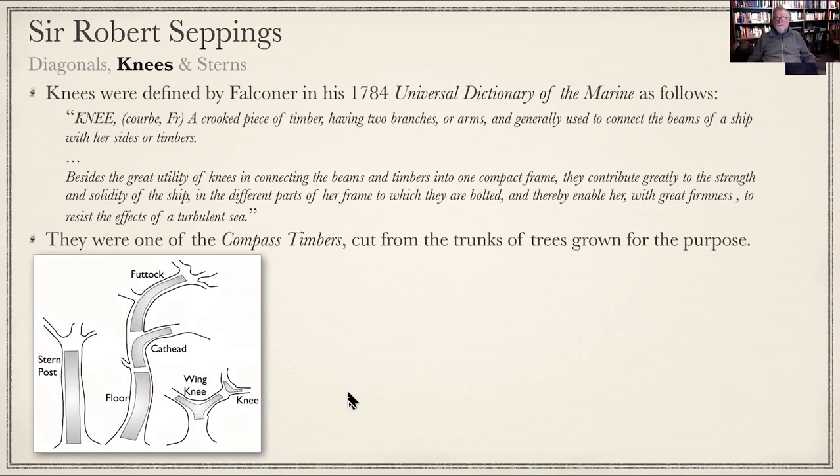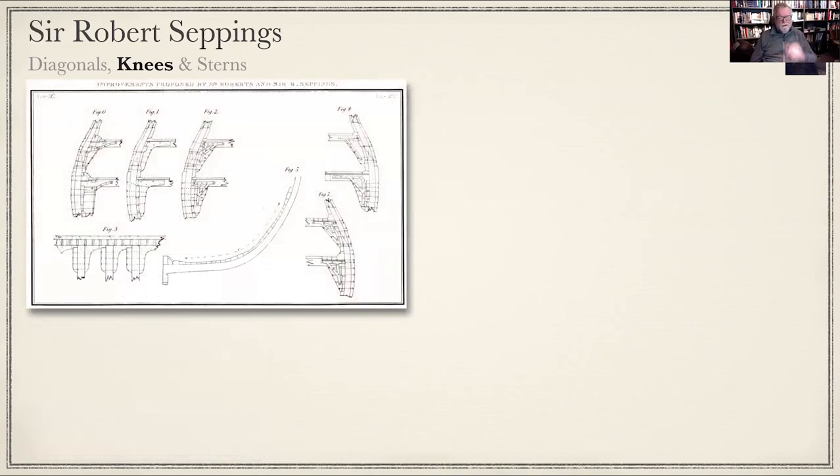So what Seppings and others do is take advantage of wrought iron. And this is a drawing taken from a naval architect's book of the period, and it shows some of the early designs by Seppings and Mr. Roberts, who is an interesting protagonist to whom we have no time to go into, but he's an interesting character. He was at Pembroke Dockyard. And we've got bifurcated knees. I've redrawn them to help clarify them.